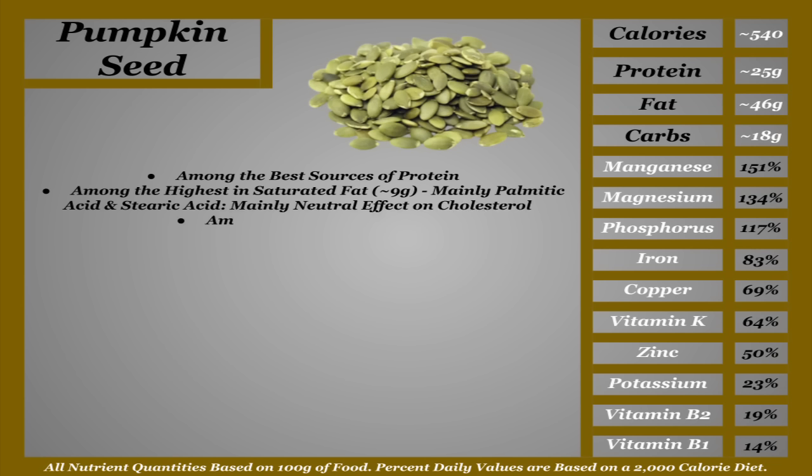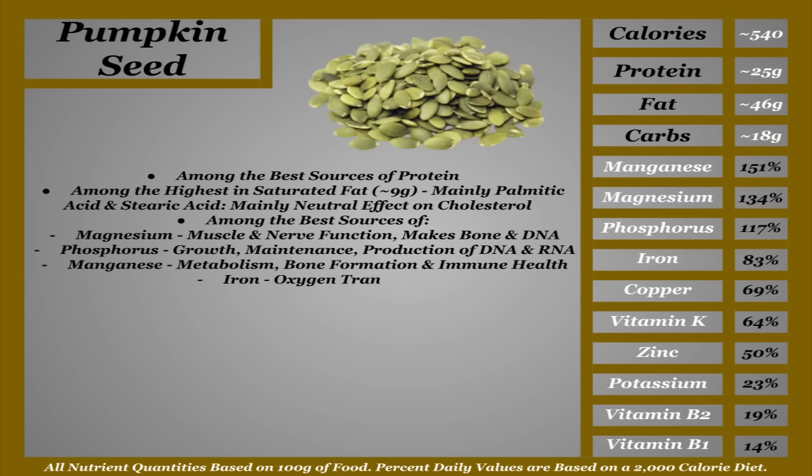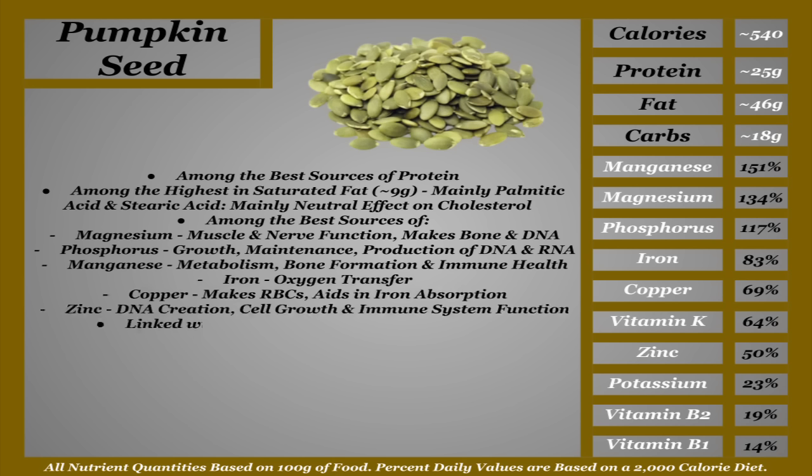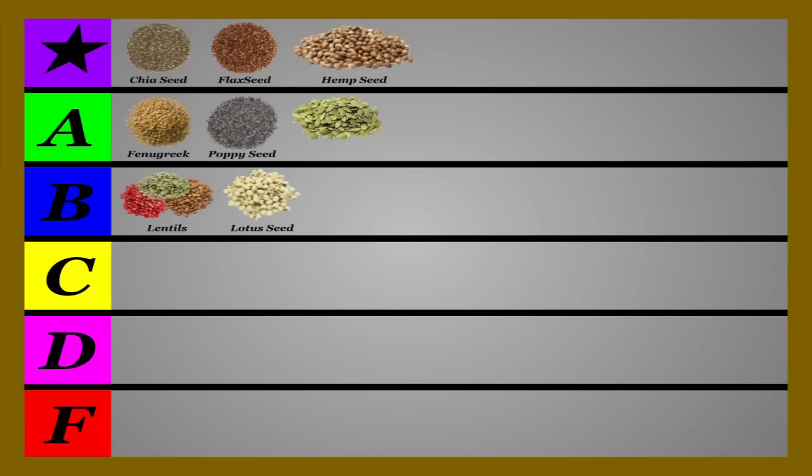Pumpkin seeds are among the best sources of magnesium, phosphorus, manganese, iron, copper, and zinc, and are linked with a reduced risk of certain cancers. They're shown to help with sleep and improve heart, prostate, and bladder health. Pumpkin seeds are higher in phytic acid, but all in all, the pros far outweigh the cons, and pumpkin seeds will be taking a solid A-tier placement.